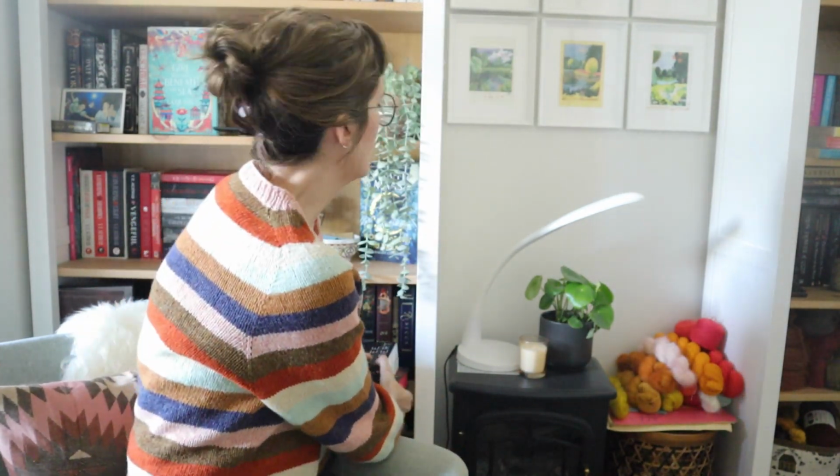Then I have the physical books. I actually have a few physical books. So yeah, this is Scarred. It's a little bit juicier than Hooked.